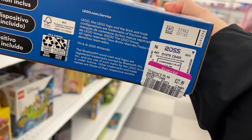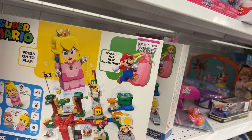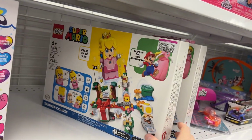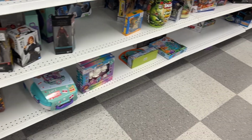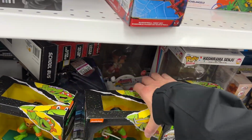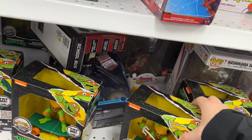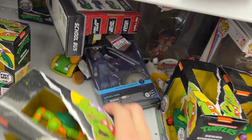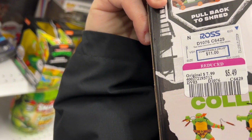Peach. Ooh, it's down to $27.99. I don't recall what they were before they put the reduced tag on there. 40, I guess. Sewer Surfers. Those have been here forever. Those got to be marked down a little bit. Oh no, they're still $7.99. $6.99 for the Ahsoka hologram thingy. Okay, these are marked down. $5.49.